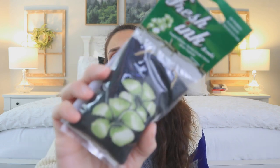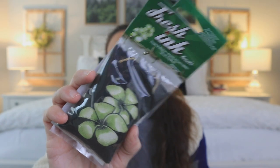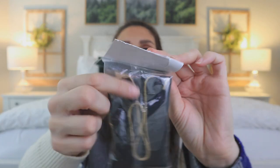Then I found this, which is an air freshener. I've never seen them sold quite like this before. Kind of reminds me of those potpourri bags. This is a tropical breeze. You can see here that you've got the twine, so you can probably put this maybe around your rearview mirror, if that's even allowed in your state. I would just throw these under a seat, but anyways, I thought it was really interesting. So I'm gonna try out the tropical breeze in my car.